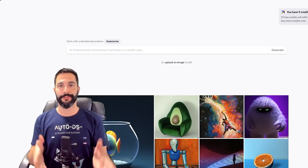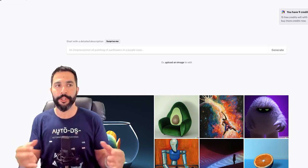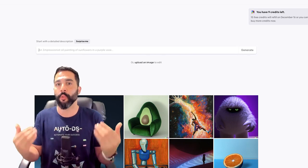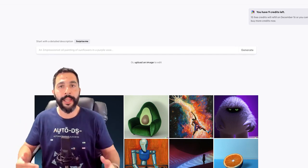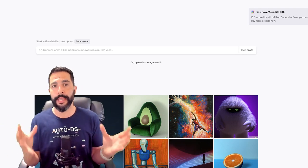So lo and behold, DALL-E. This is one of OpenAI's features that allows you to create images. Better yet, this program is going to create images according to what we tell it that we want. So we're going to write in text exactly what type of image we want it to create for us. For example, let's say I'm creating a camping niche store.